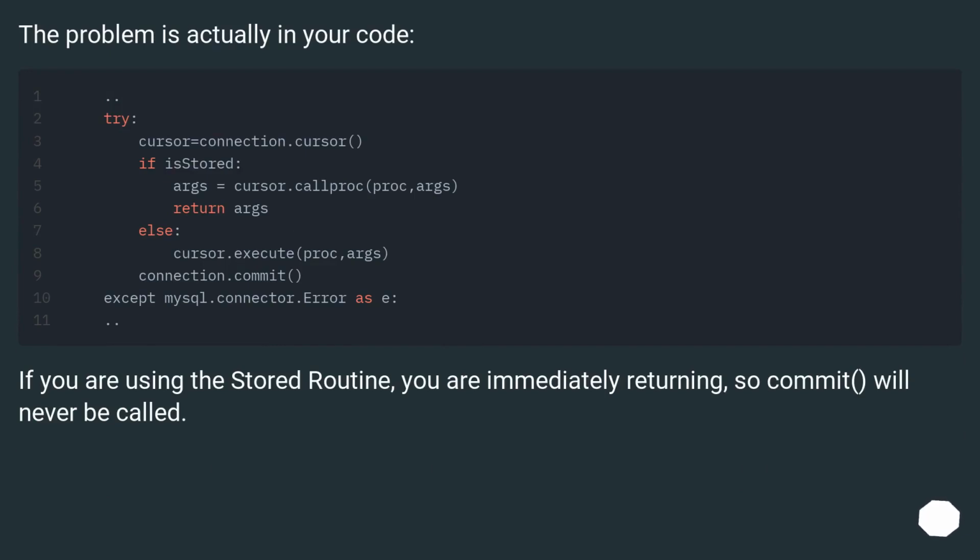The problem is actually in your code. If you are using the stored routine, you are immediately returning, so commit will never be called.